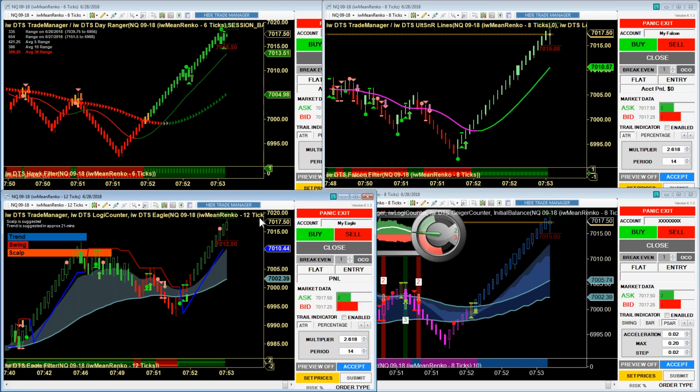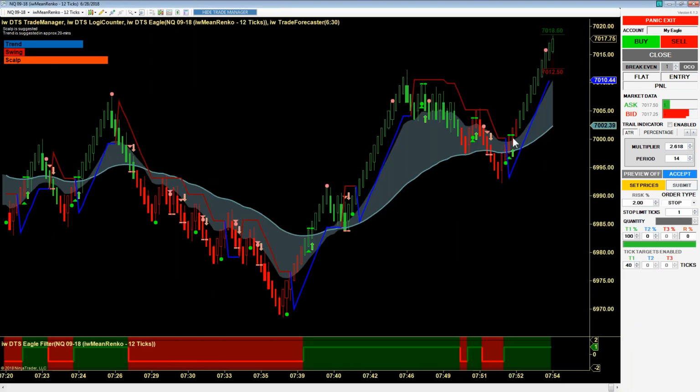I can't believe how well the red bar buys have been working today on the eagle. There's another textbook red bar buy. Even though price got below the band, it is still a bullish signal, and just some incredible follow through on those signals this morning.